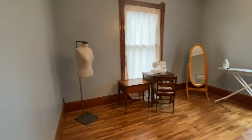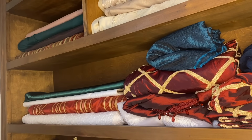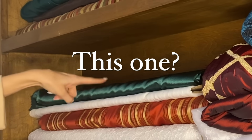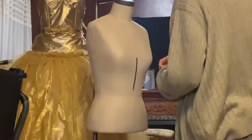Welcome to my sewing room. Here's the way my sewing room currently looks. Now let's get out of fabric. It's time for a little game. Which of these fabrics would work for this dress? Is it this one? This one? How about this one? Great job, everyone! Your eyeballs deserve a high five for being so good at functioning.